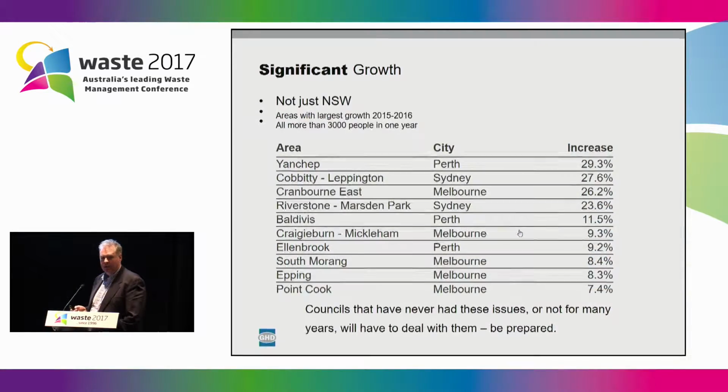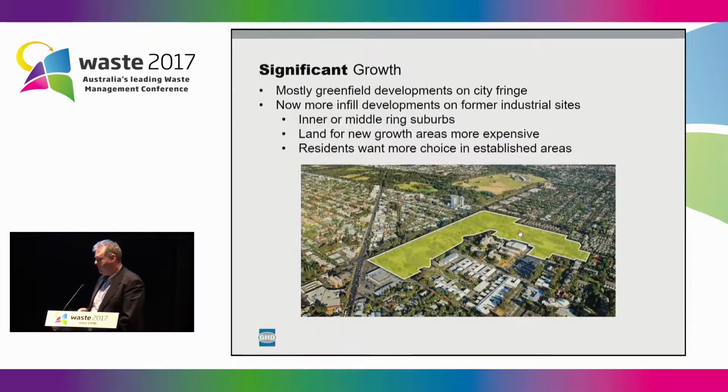But it's not just New South Wales either. These figures from 2015-2016 show growth in other parts of Australia, Perth and Melbourne particularly. There are parts of Perth and Melbourne that are growing at incredible rates. And the message here is that councils that have never had to deal with these kinds of issues, or at least not for many years, will have to deal with them. And the message is to be prepared. And we'll have a look at how prepared some of those councils are a little later.